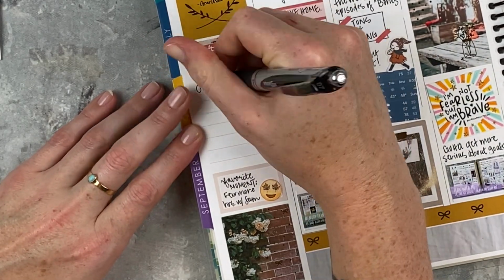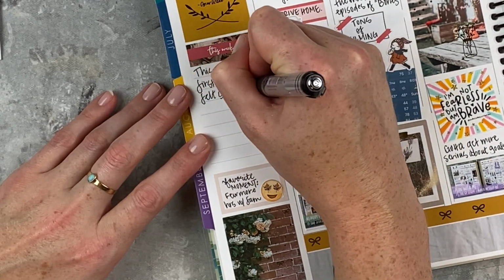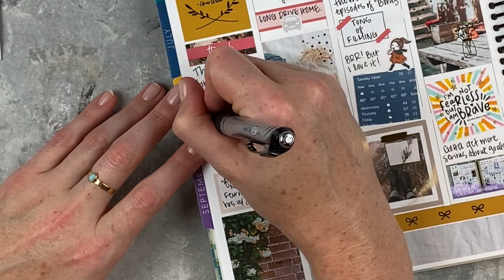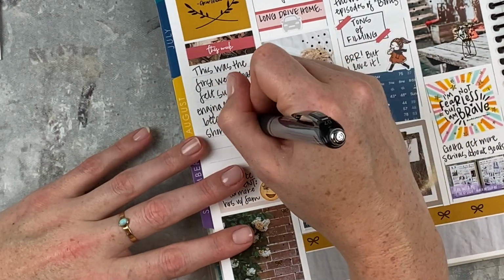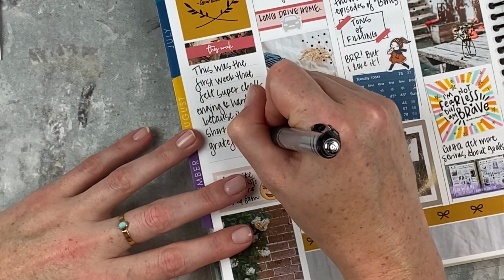And then my journaling here, this was the first week that felt super challenging and hard. Funny because it was a short one for me. It was only 3 days. And still I'm grateful for my job and the staff. So it's gotten better. It'll always get better.